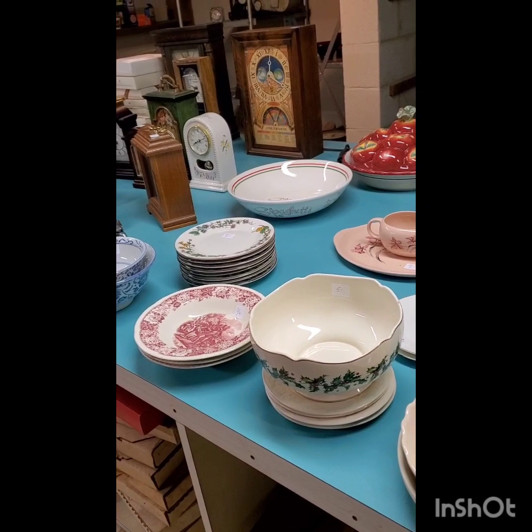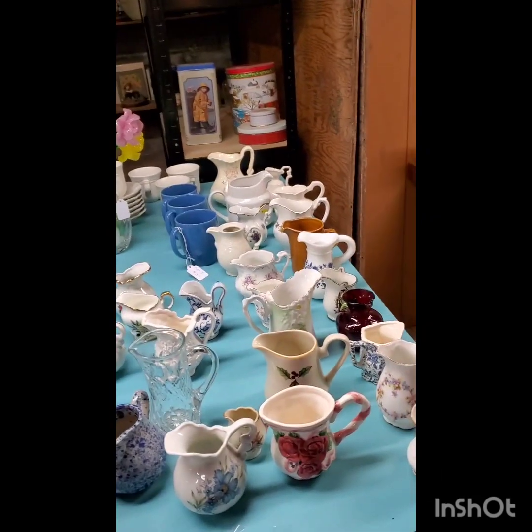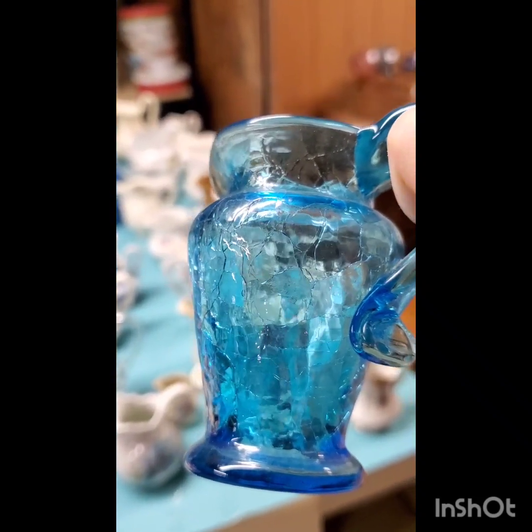Now over here were some dishes, and if you caught a peek underneath the table were a lot of those collector's plates stacked. I did find a crackle glass downstairs.